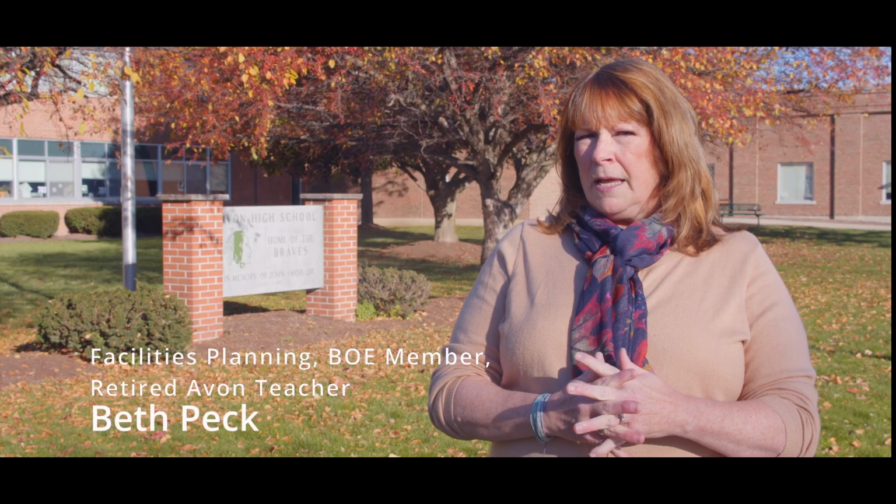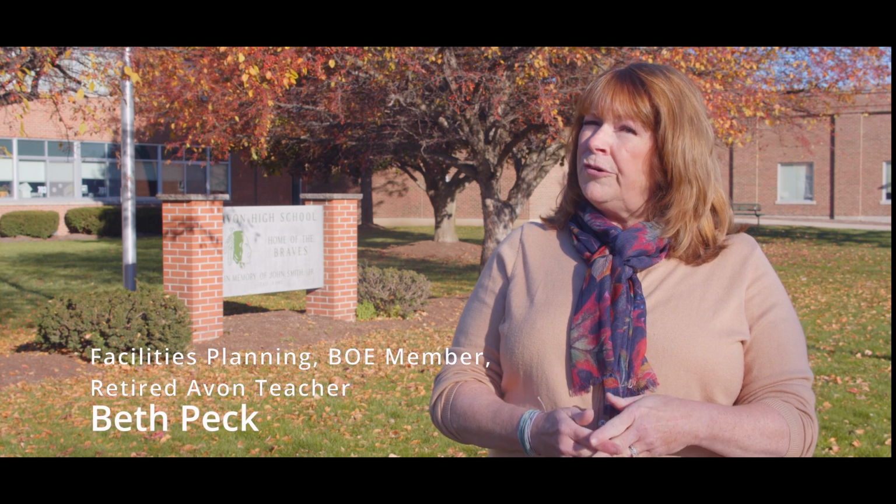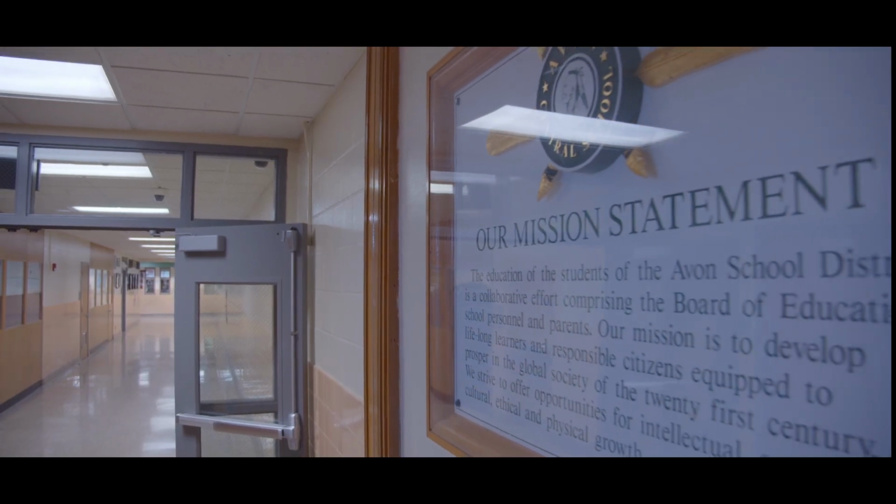So we're excited about the scope of this capital project. Every building project starts with where the last one left off. We're looking at actually all three buildings. We're really trying to focus on the parts that will enhance student learning to make Avon School a welcoming community space.